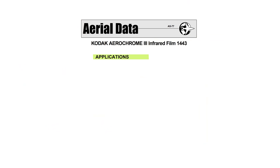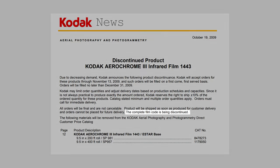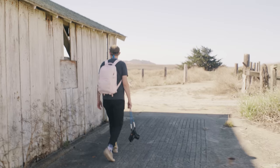After the war, Aerochrome continued to be produced, though mostly for forest surveying applications, which frankly doesn't sound as badass as its original use. Eventually in 2009, Kodak was like, "Fuck, no one gives a shit about film anymore." So they discontinued Aerochrome completely, which means that now in 2021, it's extremely rare.